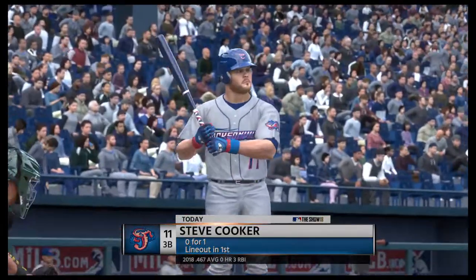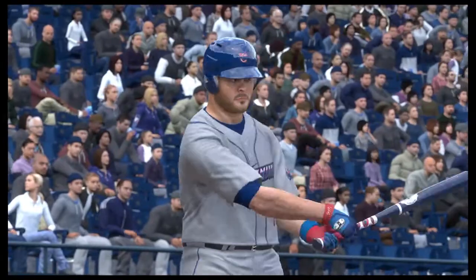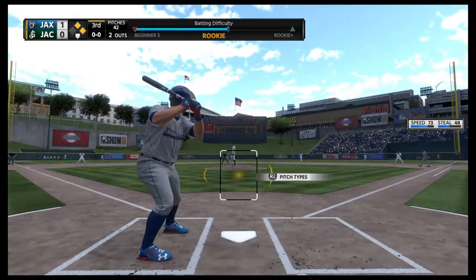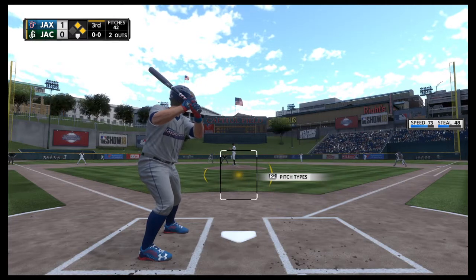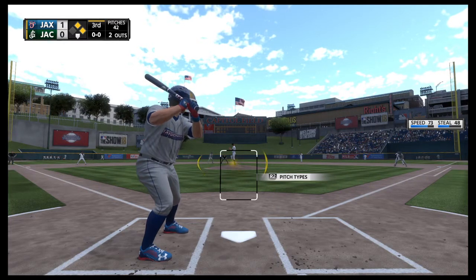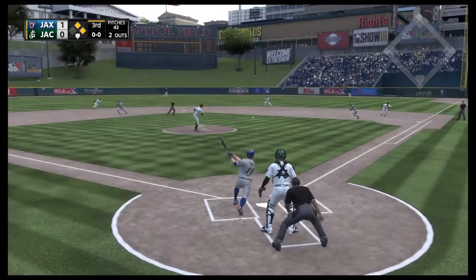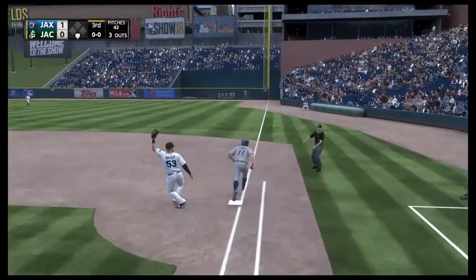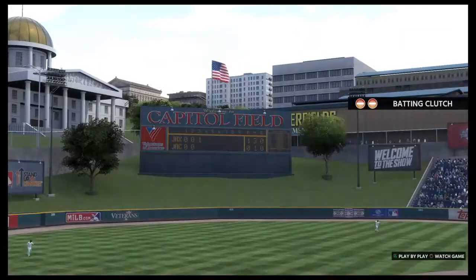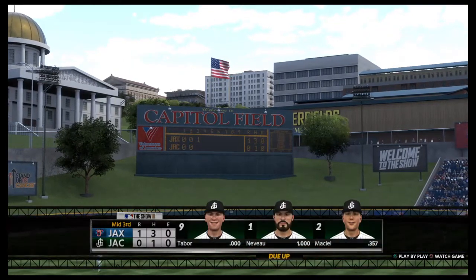Digging in for his second at bat, Steve Cook. 2 on, 2 out for him here in the third. Looking to minimize the damage here. Hit out towards second. Fielded cleanly. Throw in the dirt, but a good scoop at first saves an error as this side is retired. So 1 run on 2 base hits, no errors, and 2 men left on base.